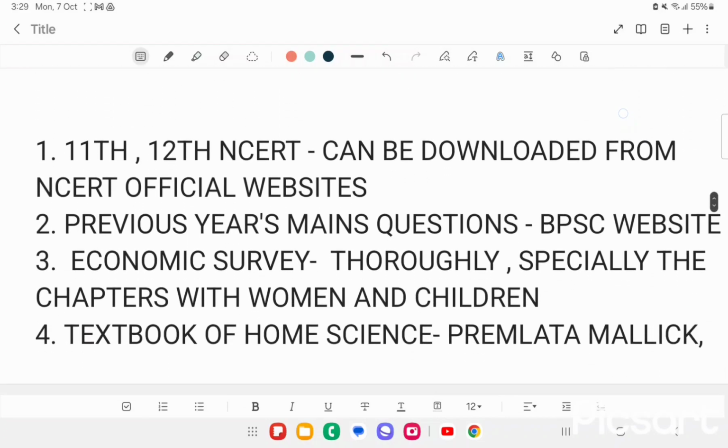So the first one is the 11th and 12th NCERT. It can be downloaded from the NCERT official website, or you can go to some places and look for it. It is a subject which most people won't take in 11th and 12th, generally speaking, so it can't be easily obtained. It's better to just download it from the internet.